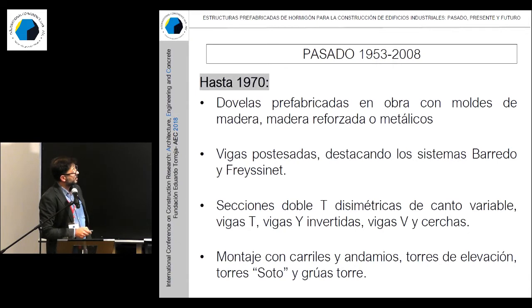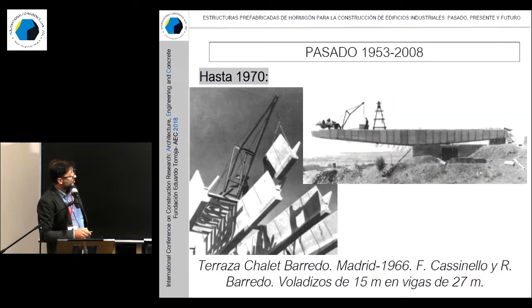Este es un ejemplo que a mí me parece alucinante, es una cosa que no sé si ahora seríamos capaces de hacer, yo tengo mis dudas, que es el chalet Barredo en San Fernando de Henares del año 66, una colaboración del arquitecto Fernando Casinello y el propio Barredo. Son vigas de 27 metros y el voladizo tiene 15 metros, me parece una obra absolutamente espectacular. De hecho, en el número de ese año de la revista Realizaciones aparece esta obra, aparece este dibujo que me parece exactamente espectacular.